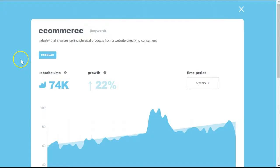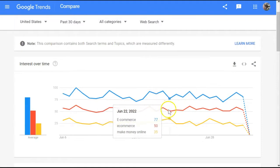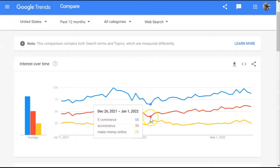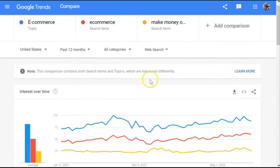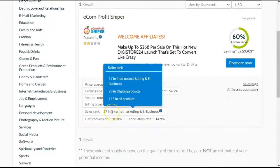Ecom Profit Sniper is in the e-commerce sub-niche, and in the past 5 years, it has had regular growth. Now, the broad niche of Ecom Profit Sniper is wealth, and because that's such a broad niche, I broke it down into e-commerce and make money online. I also did topic and search terms so that you could see there are differences even though they maintained similar lines. If we broaden this to the past year, it does look like there was a general dip right around the first of the year, and then it did start to travel back up for all 3 topics of make money online and e-commerce.